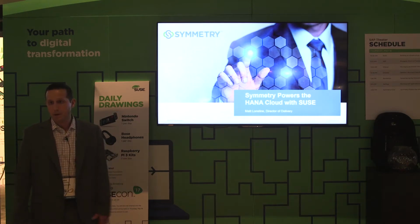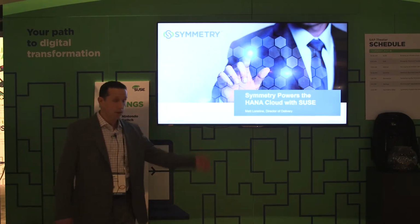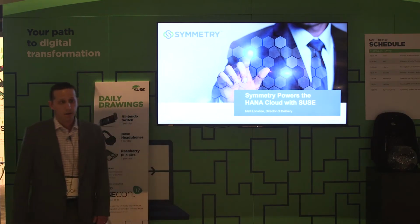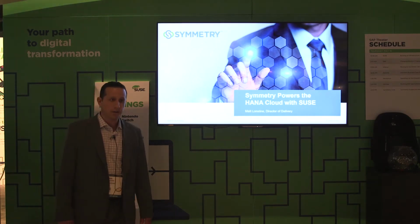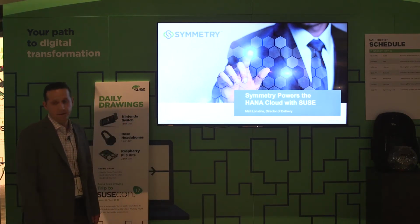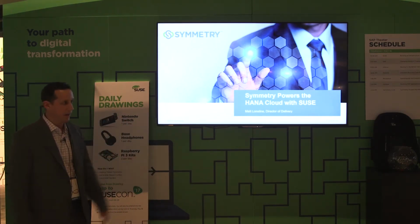SUSE has been alongside of us for that ride, and I want to talk a little bit about how we use SUSE Linux Enterprise Server in our cloud, what it does for us, what it can do for you, and some of the fantastic features of that OS as it pertains to HANA.